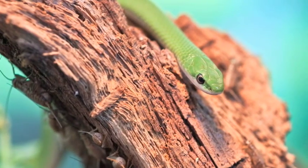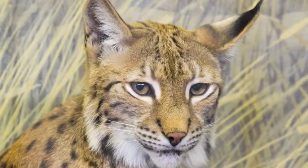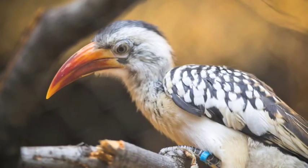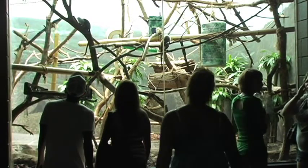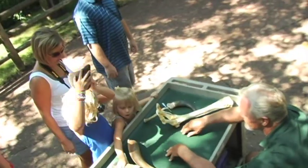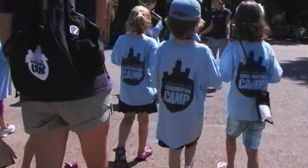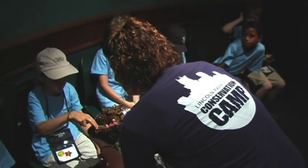Also debuting this year, smooth green snakes in the Pritzker Family Children's Zoo. A pair of Eurasian lynx joined the Kovler Lion House in April, as well as a red-billed hornbill at Regenstein African Journey. These new arrivals provided new lessons for the zoo's living classroom. As always, education carts throughout the zoo and at Nature Boardwalk give visitors the chance to see animals through an expert's eyes. Conservation campers roam the zoo, turning summer discoveries into a new appreciation for wildlife.